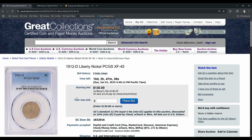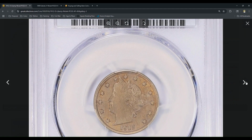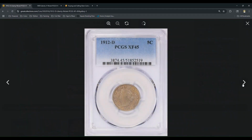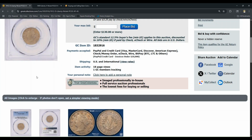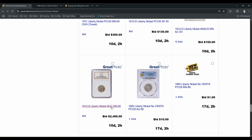Here's a 12D. 12D is, I think, underrated in terms of rarity and value. I think in the last couple of years, we're seeing a little bit more attention. So this one's XF. XF is a kind of tough grade to get if you're putting together a series. It'd be kind of interesting to see a V nickel series in all XF. They tend to, I feel like, either be saved or really worn out, so not a whole lot in XF.